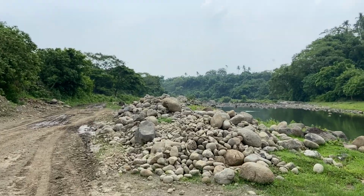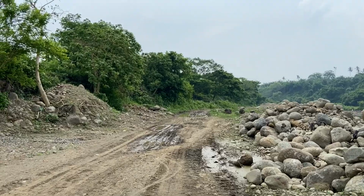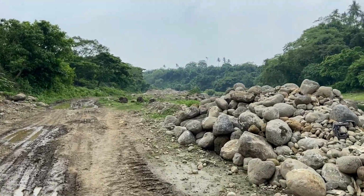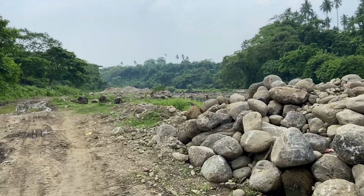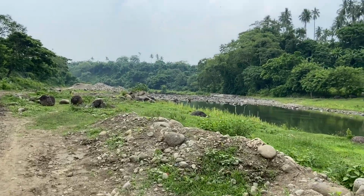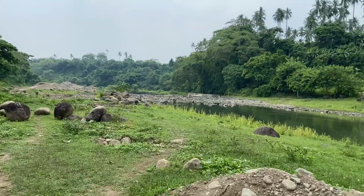So actually there are two properties for sale here. One is the 1.5 and this one I'm going to now is a 2.4 hectare property. It's the same. They have the same access to the river. But I will show the 2.4 hectare property in a separate video.